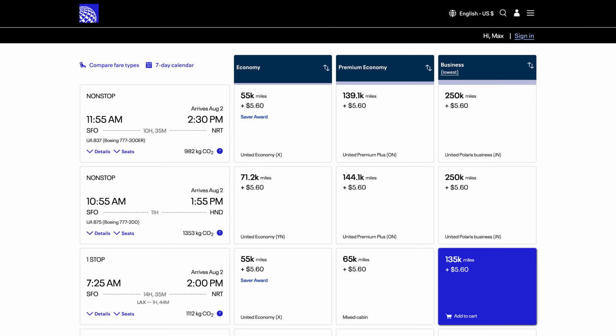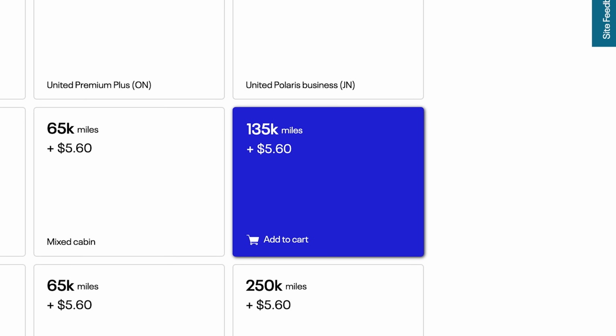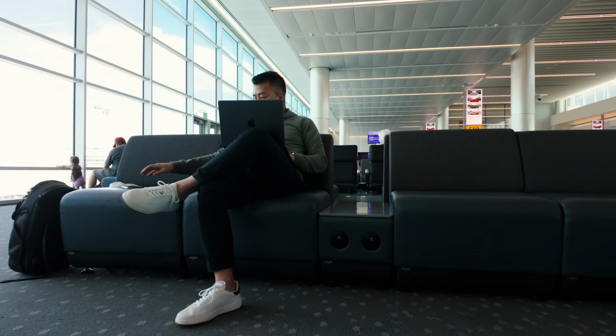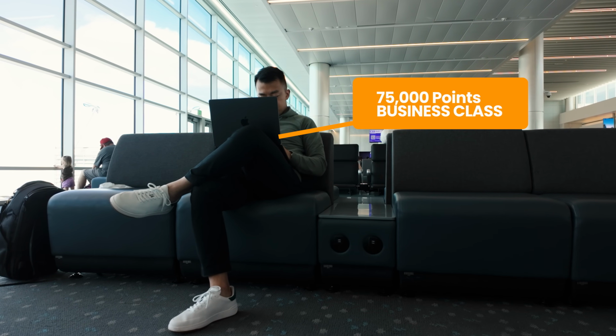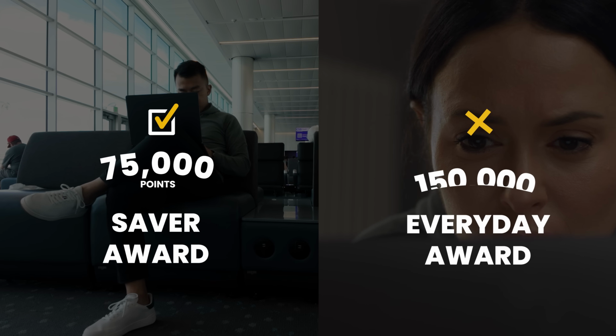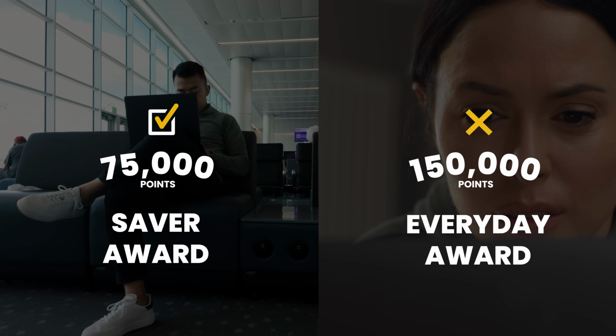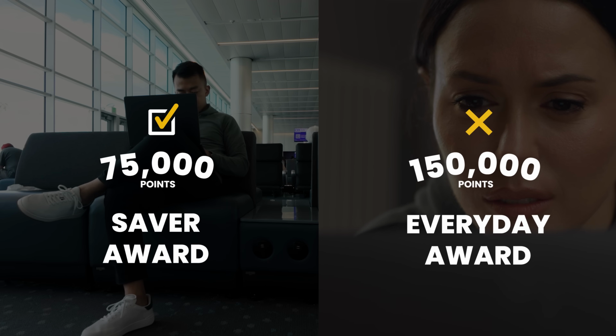So if you're on the United website and you see 135,000 point one-way booking, that's probably not Save Reward space. If you're on the Virgin Atlantic website and you see a flight that is 6 figures in points, then that flight is likely not Save Reward space. And so this is what trips people up the most all the time. Often I post about deals where I find that 75,000 points one-way business class ticket, and when people jump on, they search and they see 150,000 points. Well, the difference there is that the 75,000 point is the Save Reward availability, and the 150,000 points is not the Save Reward availability. It's what people call everyday award space. We want to focus on finding Save Reward space.